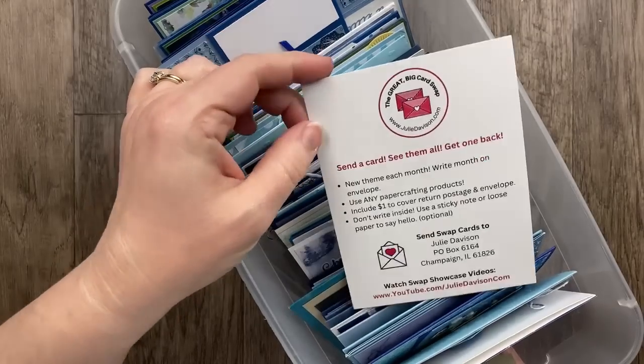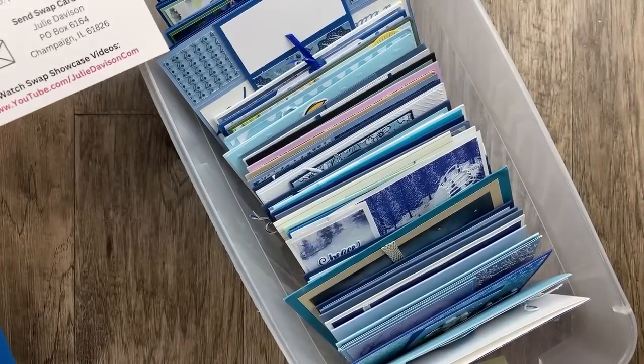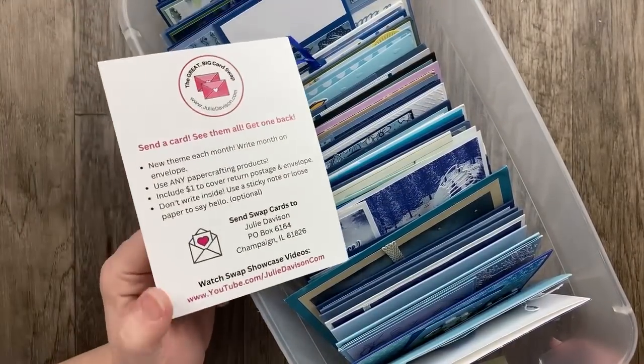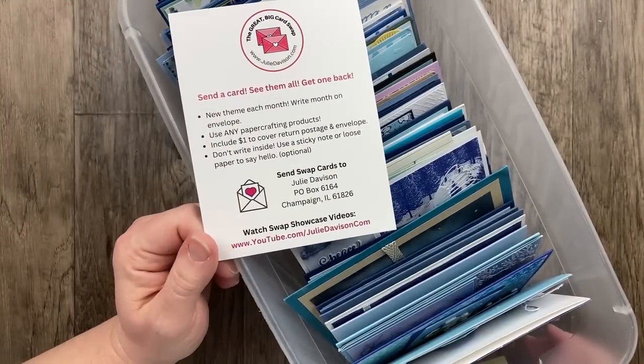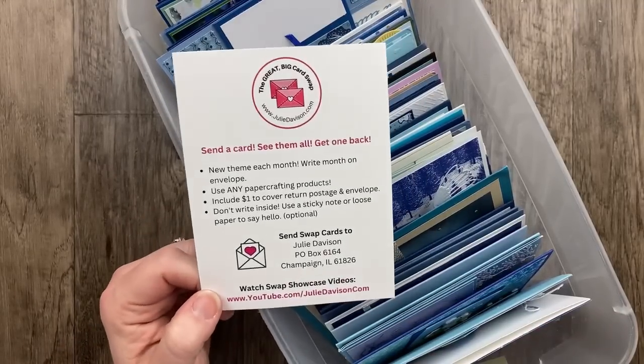The theme for December was feeling blue, so you can see we got a lot of blue going on, but also some cards that are good for cheering somebody up when they're feeling blue, or get well soon cards or sympathy cards. So we've got some fun ones.